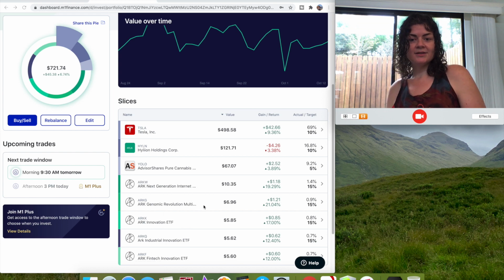I couldn't explain to you how genomic revolution is going to work or next generation internet ETF, but historically, these ETFs have performed quite well, and I know that does not guarantee future returns. That is why I have these under speculative, but I thought that as long as the returns are good, then the higher expense ratio they have, I can overlook for now.